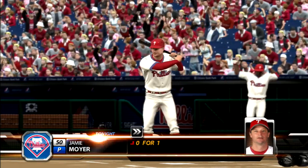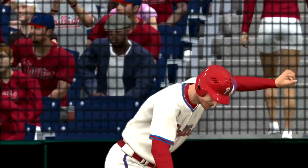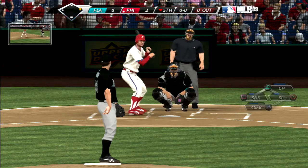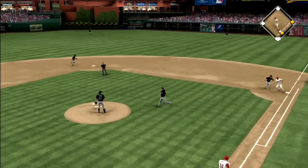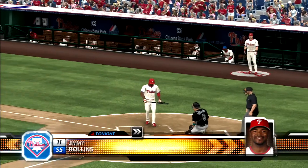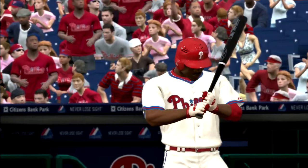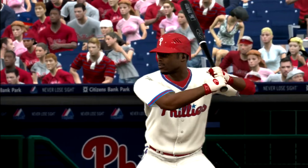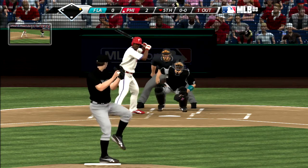Jamie Moyer will dig in. 0 for 1 here in this one. Now the first pitch. Now the bunt attempt is popped up. Sanchez is there, and he makes the catch for the out. Jimmy Rollins will stand in. He popped out in his last time. And here's the first pitch.